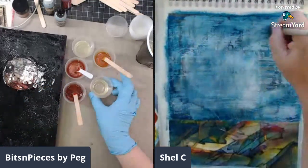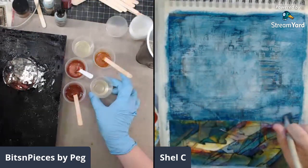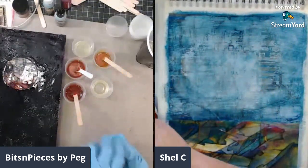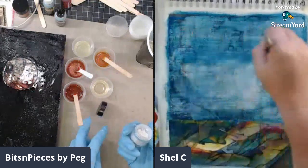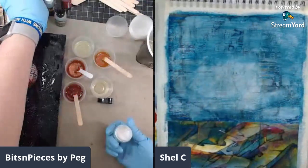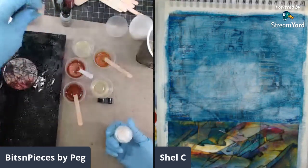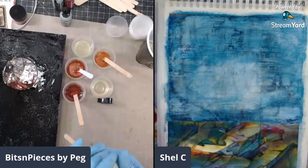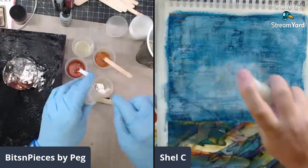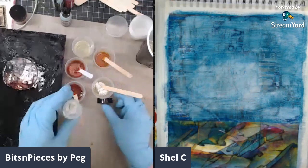Okay, so we've got that. Now I need some white. Here's a Pearl X. This is micro pearl, it says. That to be very opaque, so I added quite a bit.